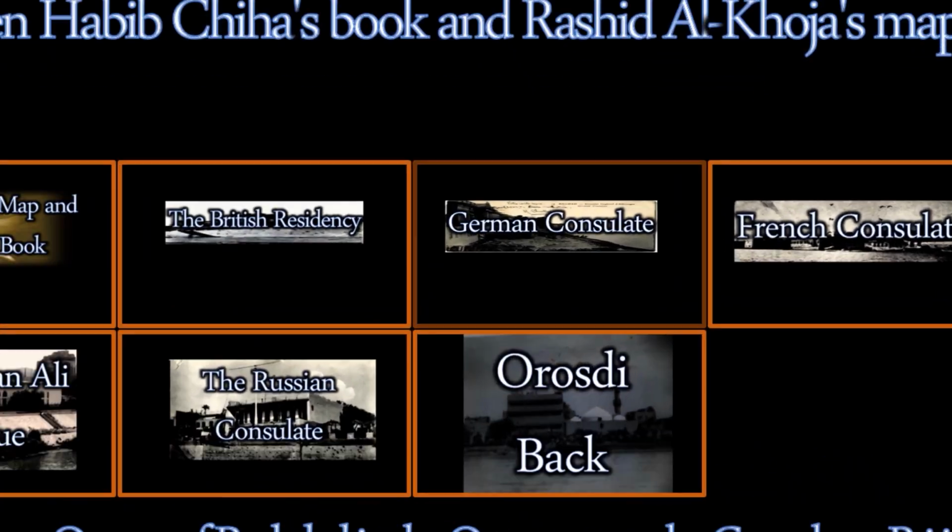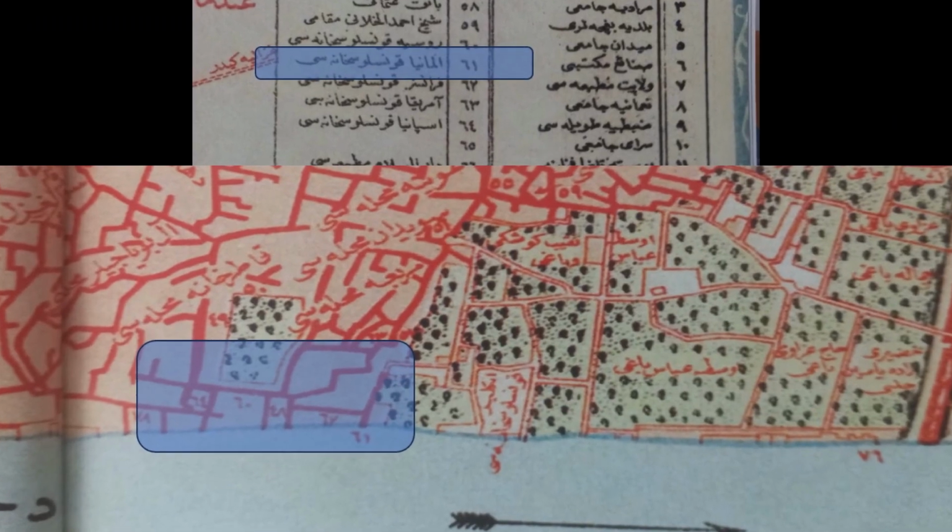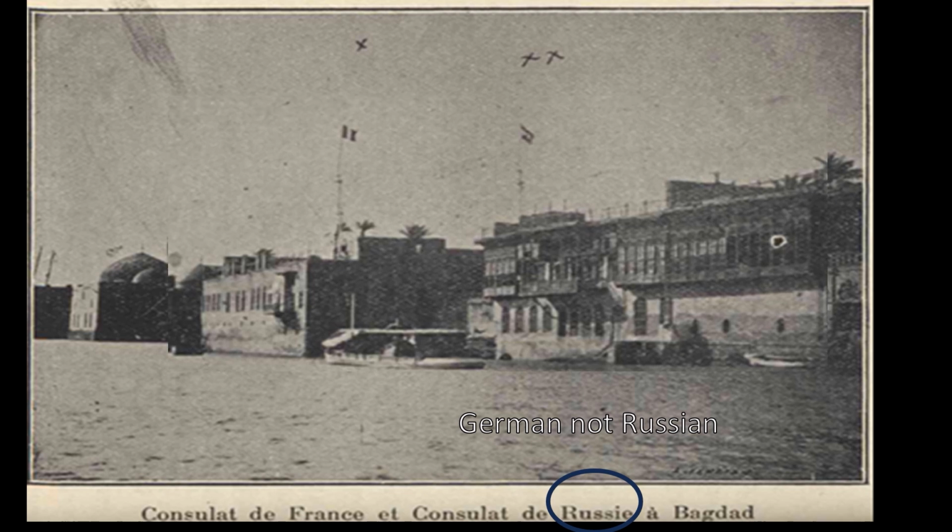Next is the German consulate, which is incorrectly referred to as Russian. Al-Khoja marks it on the map with the number 61. It is adjacent to the French consulate.